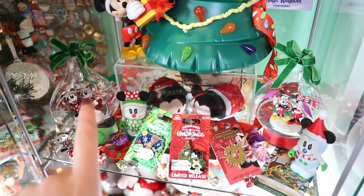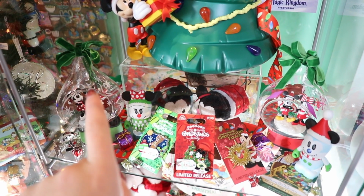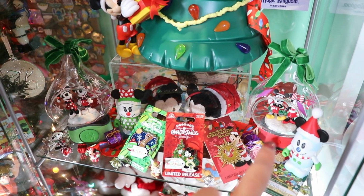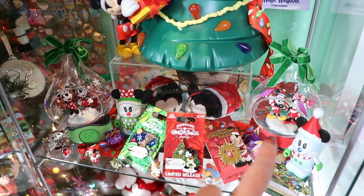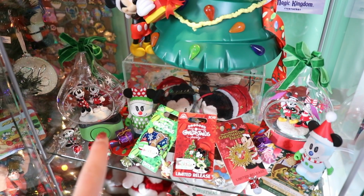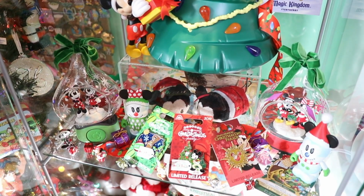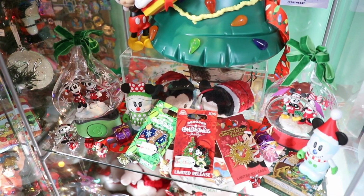On the sides of the tree we have these Disney Store ornaments. This is a 2019 one, 2018 one, and then they are sitting on top of holiday colored magic bands. So we have the red one here and the green one over here. We also have this Mickey and Minnie Vinylmation set, and they look like snowmen there on each side.